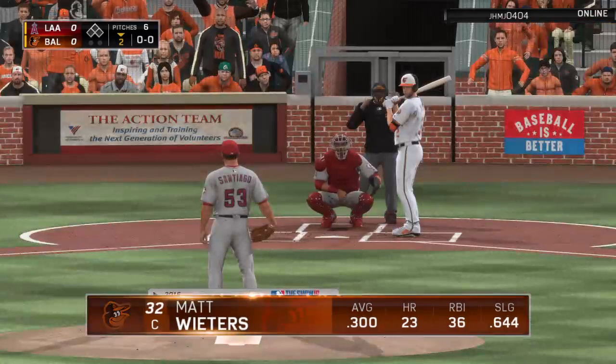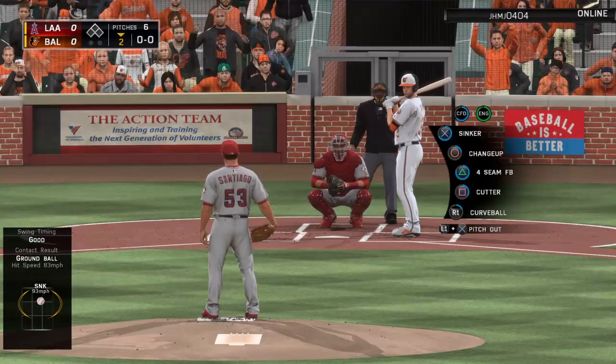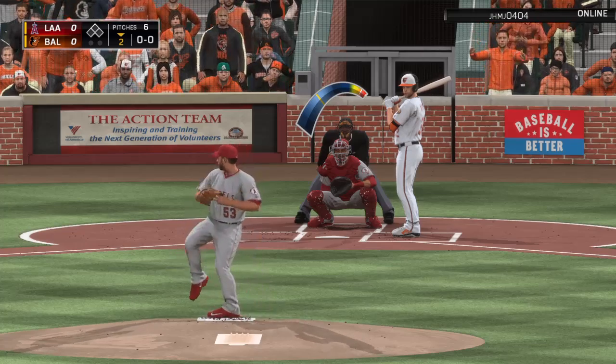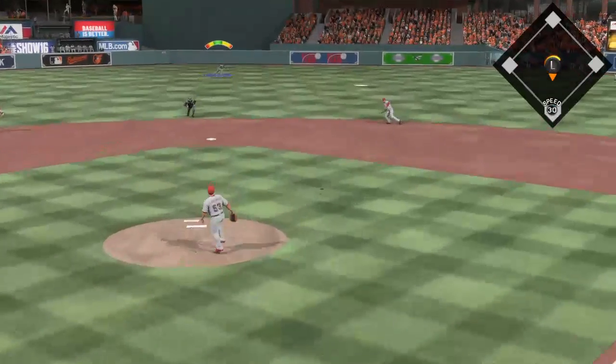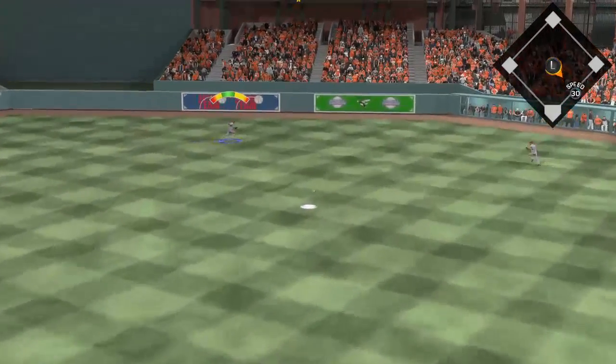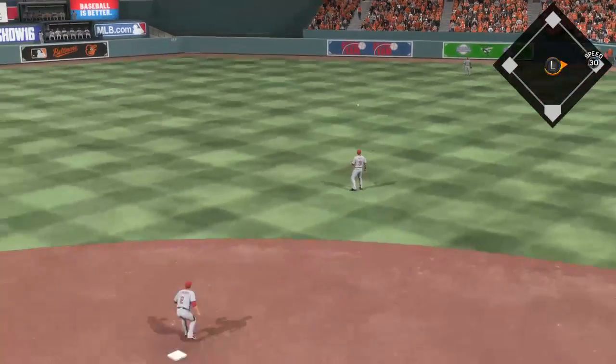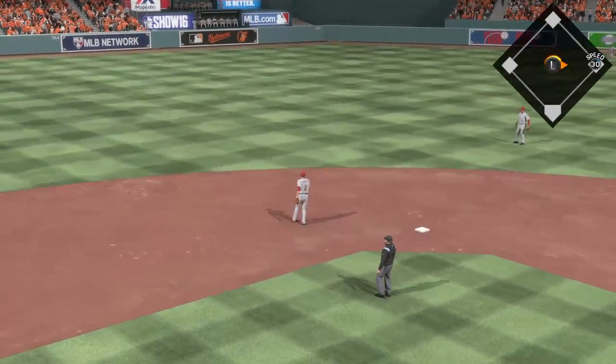Matt Wieters will dig in for the first time, and he'll do so right at the .300 mark for the year. And I think this is pretty impressive just for the position he plays. When you're a catcher, it's so tough to maintain a great average over the course of a season. And they'll start this inning off with a base hit as that one's through.